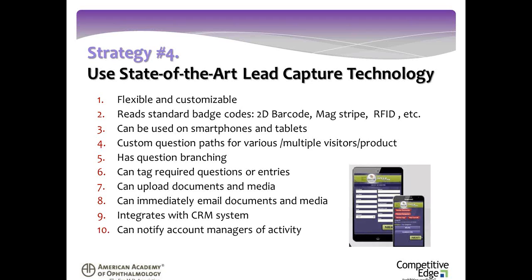Number 10, super advanced option, the ability that as soon as that person enters the booth and there's a scan created, the account rep or manager can be instantly notified by email or text. Number 11, reporting. It's got a dashboard and it's got the ability to help you keep score not only at show, but post-show and through your sales cycle.